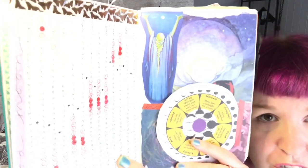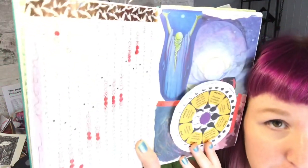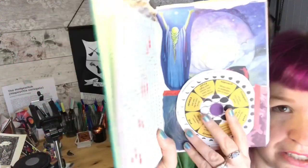And the next pages are another tracker, which is my blood moon tracker, which is basically my periods. And that's similar, but this time it's just on one page, and this is just a kind of collage that ties in with it, which I like. So I'm probably going to use a fairly similar format for that again in 2019.